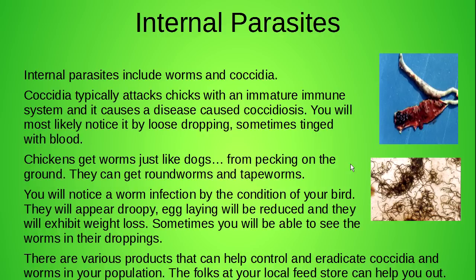You usually notice a worm infection by the condition of your bird. They will appear droopy, not much energy. Egg laying will be reduced, and they will usually exhibit weight loss. And sometimes you will be able to see worms in the droppings if they have a severe infection. There are various products that can help control and eradicate coccidia and worms in your population. The folks at your feed store can generally help you out with this.